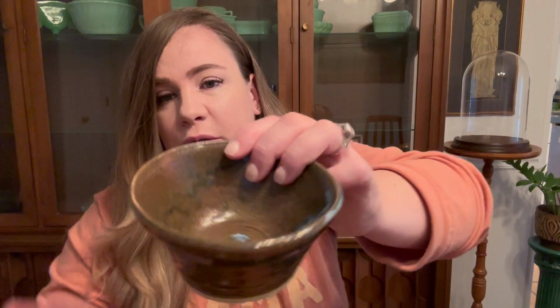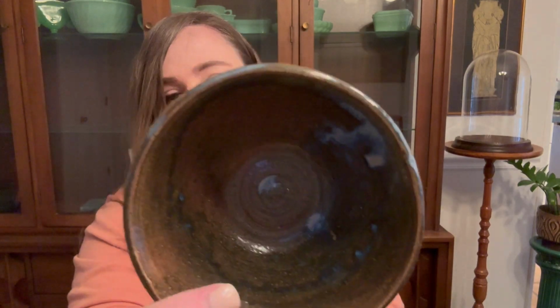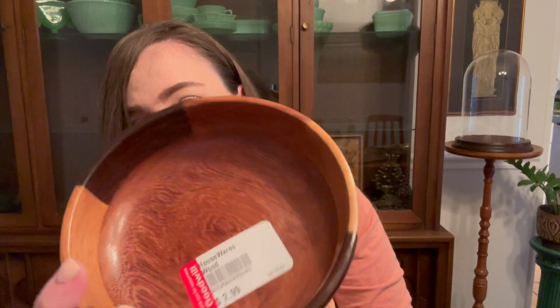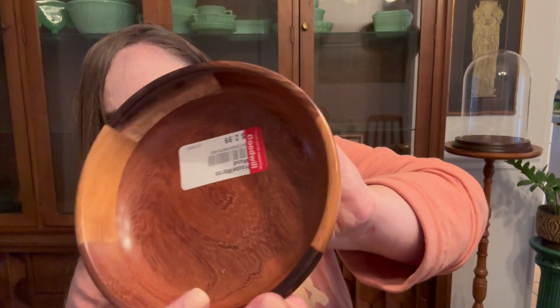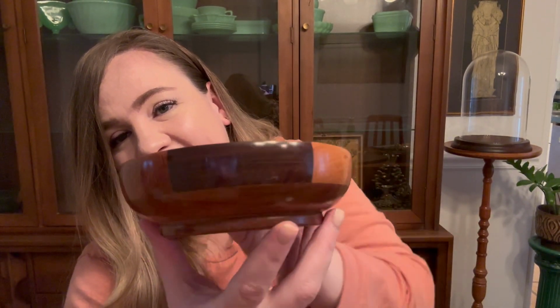I picked a couple little bowls up. I haven't decided if I'm selling these or not yet. The little one I'm not selling because I don't think anyone would want it. This is just a little piece of homemade studio pottery. It looks like an amateur piece, but I liked the little specks of blue in it, and I just thought it was cute. And then this is really beautiful. I loved it with all the inlaid wood. So I'll probably sell this, although I don't really want to because I like it. But yeah, so pretty, right?